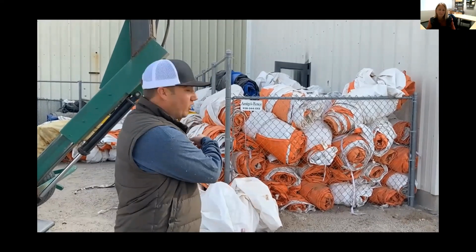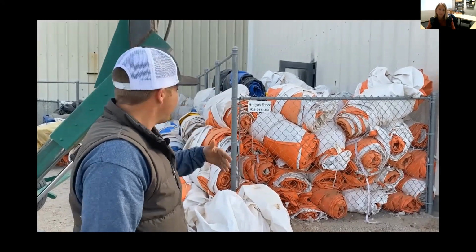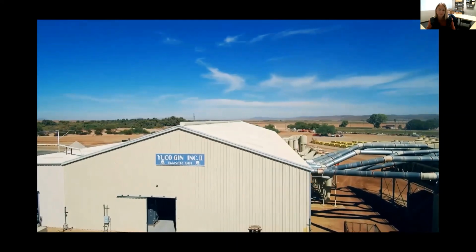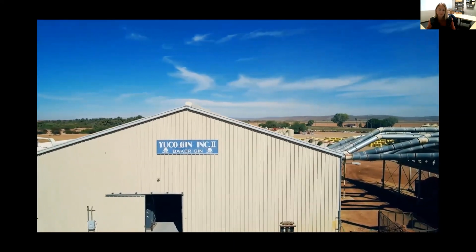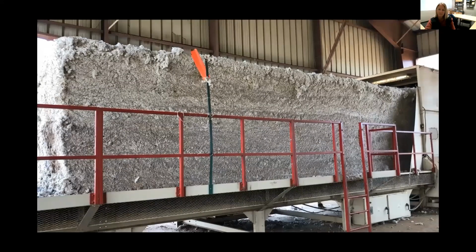As you can see behind me, all of these tarps, these are for our conventional modules. As you can see, the different colors, depending on the color, is who the grower is. After we take it off their module to be ginned, we wrap it up so he can reuse it, take it back to the field, and cover another module. So that's one of the conventional modules that's being broken down. And that module right there weighs 20,000 pounds, and it will take 24 minutes for it to be broken down.